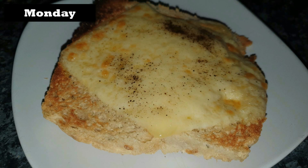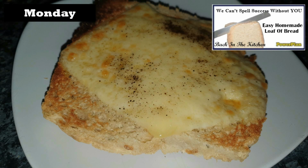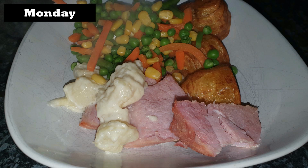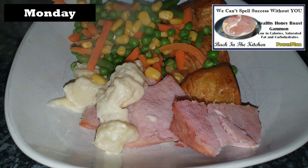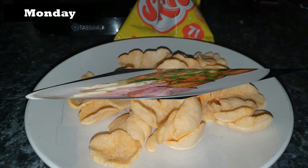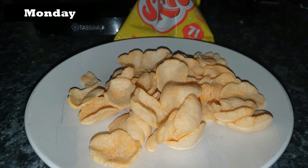On Monday I had cheese on toast with homemade bread, so I'm keeping the theme that we made homemade bread. There is a video about it, watch it if you want to make your own, it's really nice. Cheese on toast with homemade bread, a very nice start to the week. Then roast gammon, cauliflower cheese with roast spuds and mixed veg. This is a very lean gammon, simply cooked in the oven, roasted. A lovely little thing.